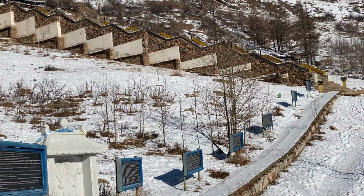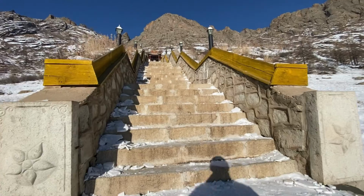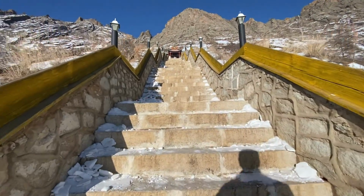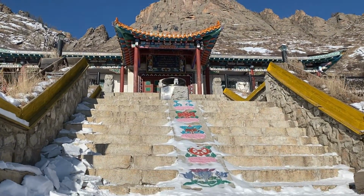The temple sits atop a staircase consisting of 108 steps. And I'm sure you just heard my wife mention that I'm afraid of heights, so the prospect of climbing all the way up was a little daunting.